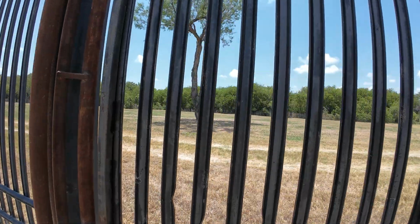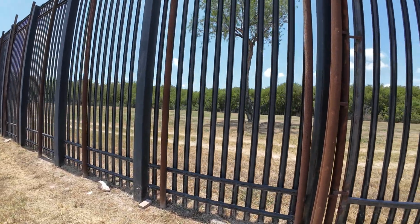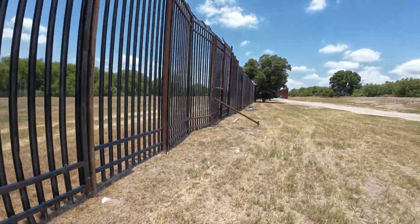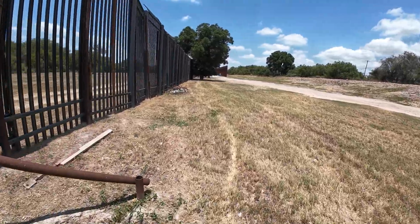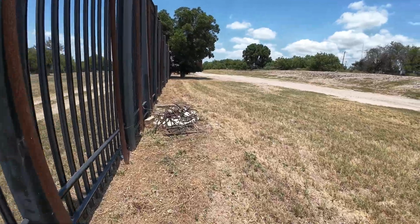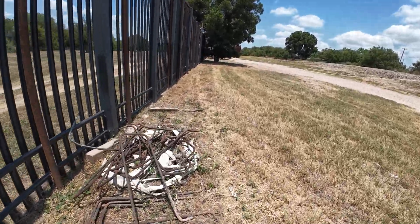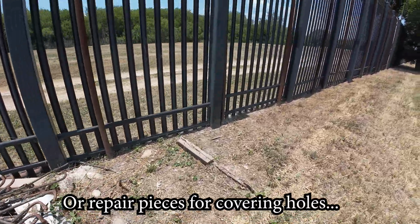Oh yeah. You can see some of these pry marks. I wonder if that has anything to do with this big pile of rebar. This is pry bars that people have used maybe in the past.